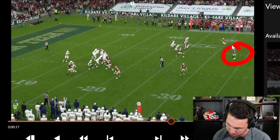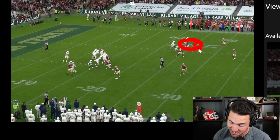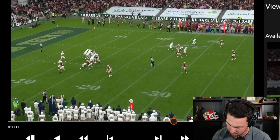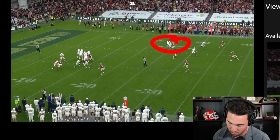Look at this depth. So post route's out. Post route's done. Now my eyes need to get to this flat defender, which on third and long, he should be retreating. So you should anticipate probably hitting your check down and then seeing if he can make a play from there. But as we're going to point out right now, bam, he jumps it. Look at this. Jumps it on third and long.